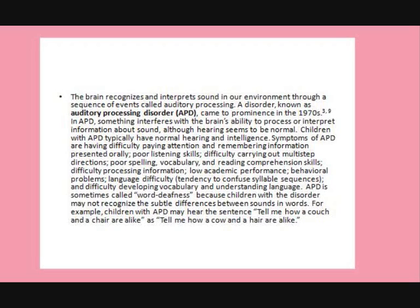Children with APD typically have normal hearing and intelligence. Symptoms of APD are difficulty paying attention and remembering information presented orally, poor listening skills, difficulty carrying out multi-step directions, poor spelling, poor vocabulary, poor reading comprehension skills, difficulty in processing information, low academic performance, behavioral problems, language difficulties, a tendency to confuse syllable sequences, and difficulty developing vocabulary and understanding the language. APD is sometimes called word deafness.